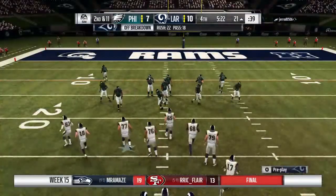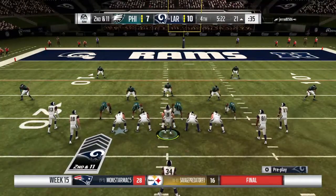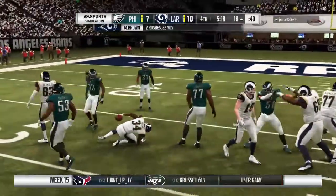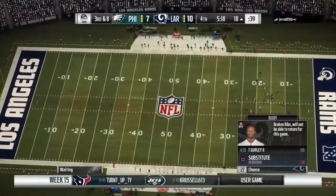Maybe just a slight detour on what's been a strong drive. Here's 2nd and 11. They'll run. This is Brown. Give him 3 yards on the run there. That still leaves him with a difficult 3rd and 8 coming up.